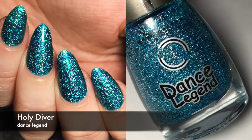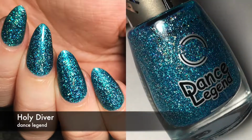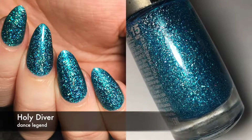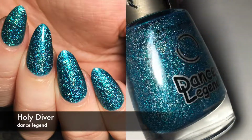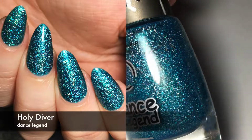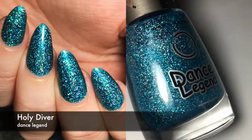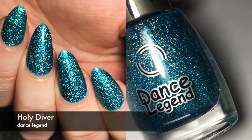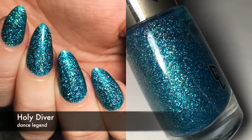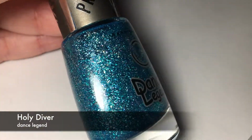I think I should have done one more coat. I did 2. I'm thinking maybe a third one wouldn't have killed me. Like, on my pinky, you can definitely see some, not bald spots, but like where it's a bit sheerer. So yeah, I guess I could have done one more, but I still think it's really pretty, and I love the effect of it in the sun. So yeah, I didn't capture it in the sun, I'm sorry.